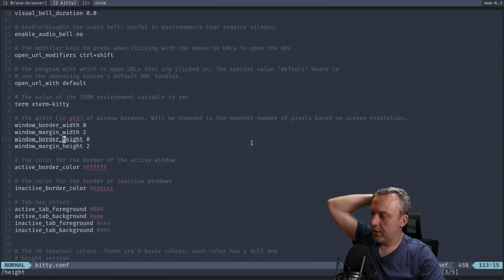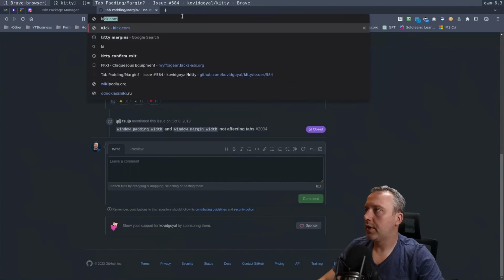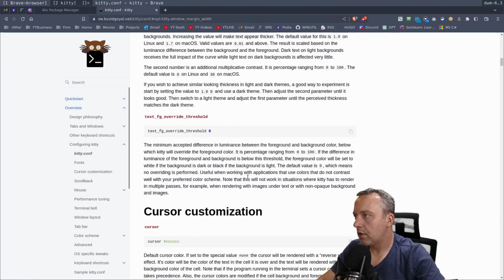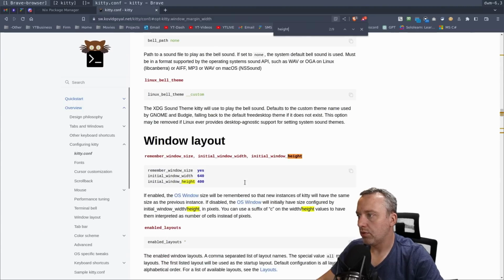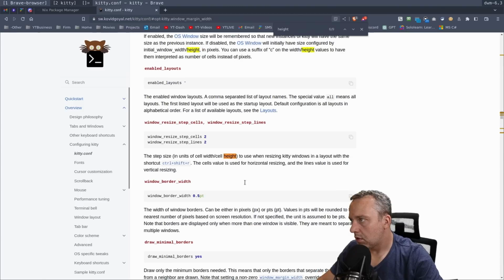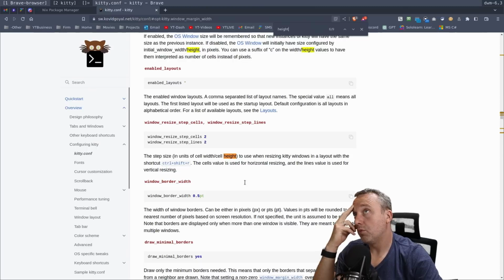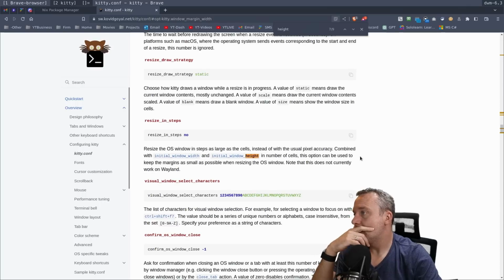Border height, margin height. Oh. Let's check that out. Kitty margin height. Window margin width. Where did I miss that up? Does Kitty have a dark mode in here? Dang. That's brutal, man. Okay. The step size, that's between lines, which is fine. That shouldn't be... Oh, maybe the step size is at the very top. Okay. That might be what we got to deal with. Single window margin width is what everybody's saying. Well, I mean, I'm in dark mode. It's just this is not here.